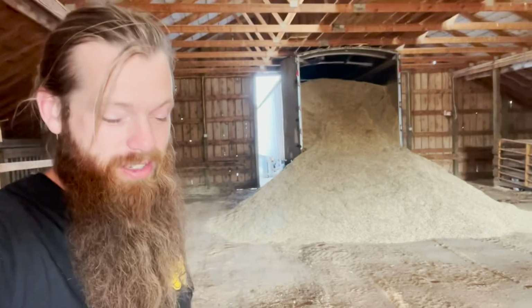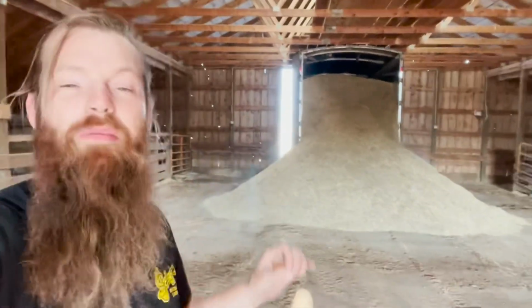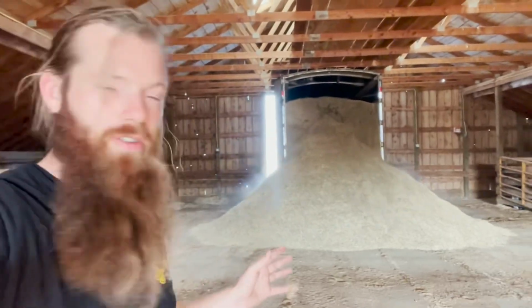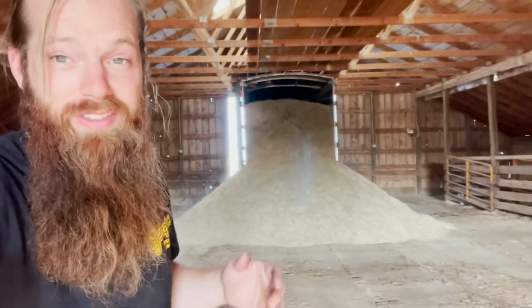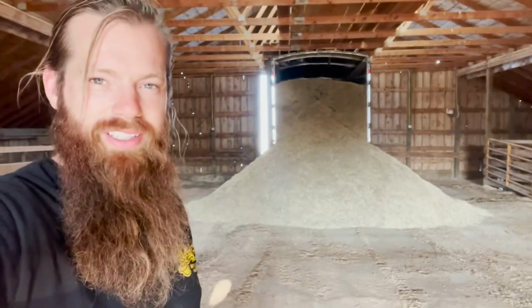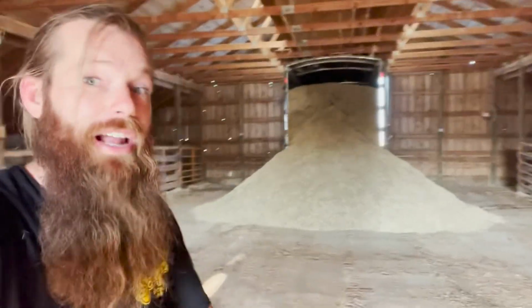We don't need this barn until late January, so we have it clear until then. We're going to be feeding cattle way sooner than that, likely in October, November. That's when we'll be feeding. So we'll be pulling feed out of here all throughout the fall, and it'll just kind of work as a grain storage spot since we don't have any other place to put this stuff to keep it out of the weather.